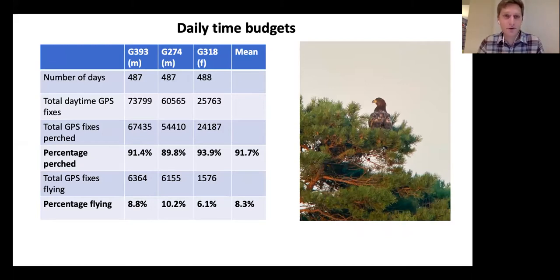And another thing that's been really revealing about the satellite tracking is, despite the fact the birds do these incredible dispersal flights, they're also very, very sedentary. So on any given day, when the weather conditions are right, they might fly 100 miles. But on the vast majority of days, they'll just find a quiet location, might be on the coast, might be by a lake, might be in an inland area. But they'll find somewhere quiet to perch, and they'll probably spend about 90 to 93% of the day perched.